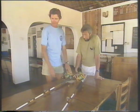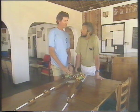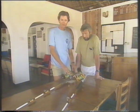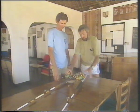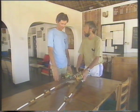Yeah, basically this is a 50. We use this for bigger fish, marlin or shark. We'll be using the 30s tomorrow. Right, so if we manage to get out further, we might get into the marlin, but this is for the sailfish and trevally, wahoo, that sort of thing.